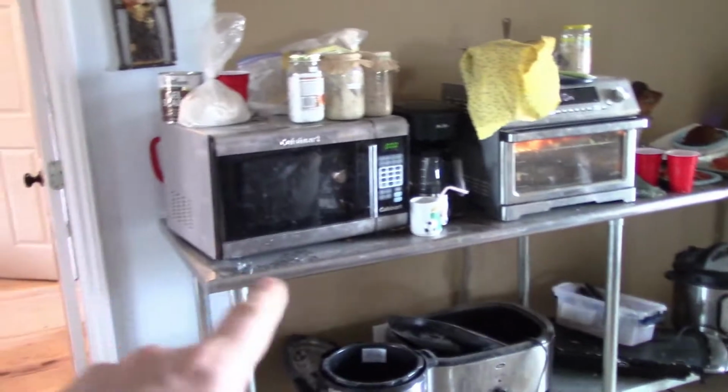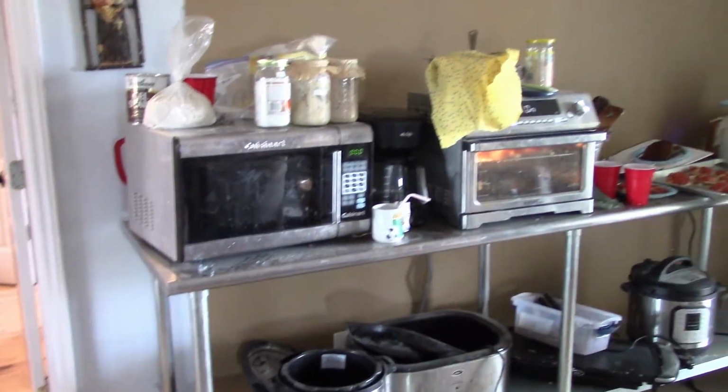But now we're going to be putting our game table over in here, and the bookshelves are going to make their way down to our playroom, and so there definitely will still be some books in there. But our dining room is beginning to return to normal.